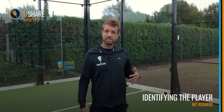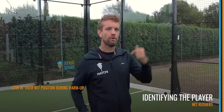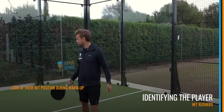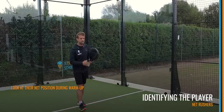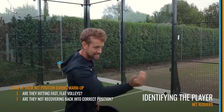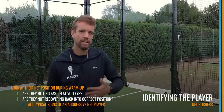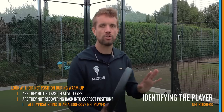So when we talk about identifying these people, either you know your opponents and you know that they're going to be net rushers and you come to expect that in your game, but sometimes you play players that you don't know. So a good way to tell is by looking at their net position when they're volleying to you in the warm-up. If you're at the back of the court and you're hitting the ball to them at the net and you can see that they're hitting fast, flat volleys and they're taking steps forward but not recovering their net position, it usually means they're quite an aggressive net player, that they're constantly trying to press forward.